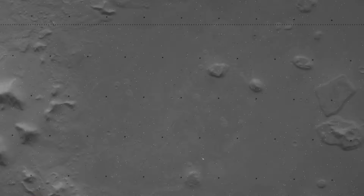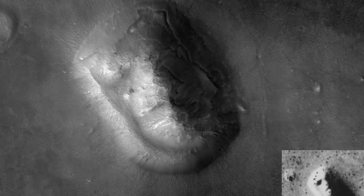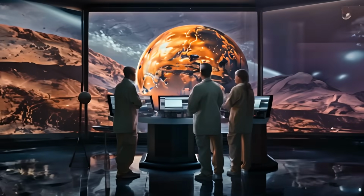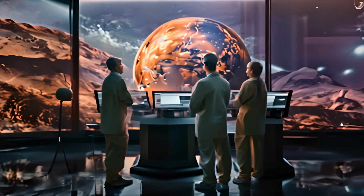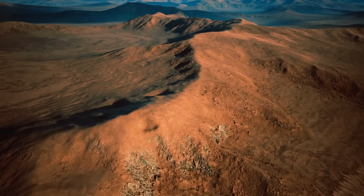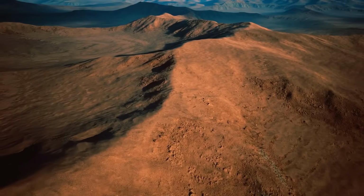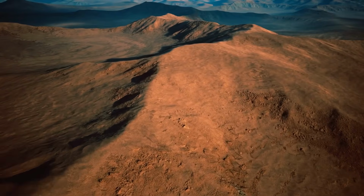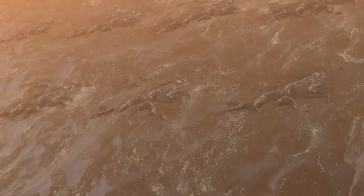And finally, our top mysterious finding is the face on Mars. Cydonia is a region on Mars that has captured both scientific and popular interest. It's located in Mars's northern hemisphere. It lies between heavily cratered regions to the south and relatively smooth plains to the north. There's a theory that the northern plains may have once been ocean beds. Maybe Cydonia was once a coastal zone.